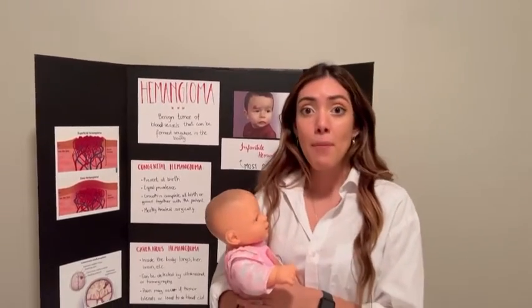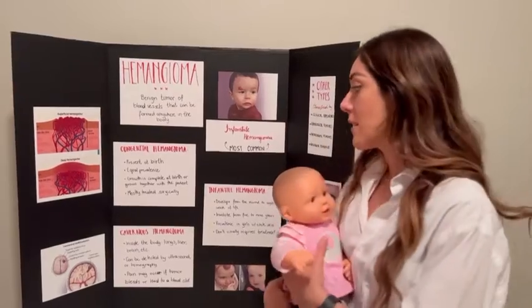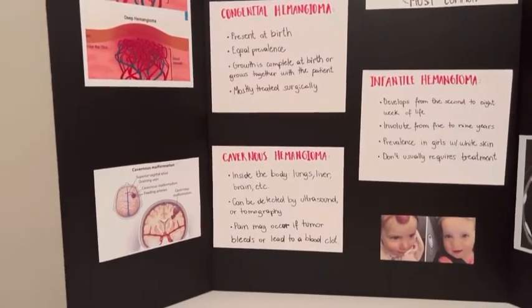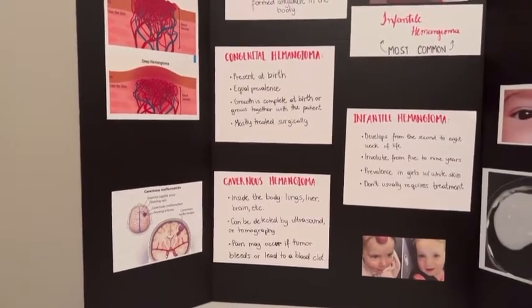There is the last type of hemangioma I want to talk about today, which is another common type. It's called the cavernous hemangioma. So this type of hemangioma is inside the body. It can be in the lungs, in the liver, in the brain, anywhere inside.